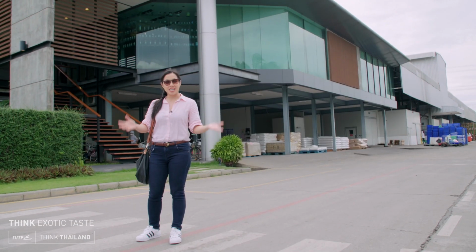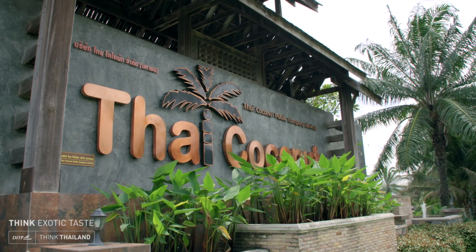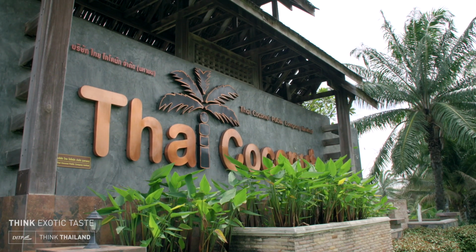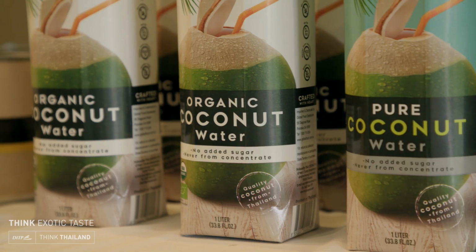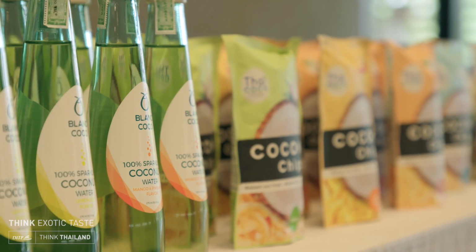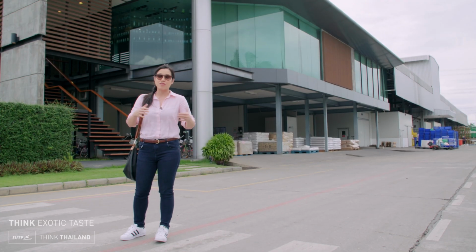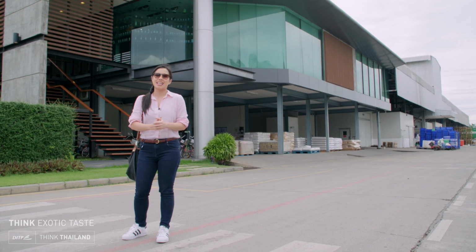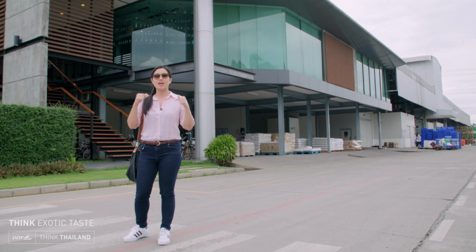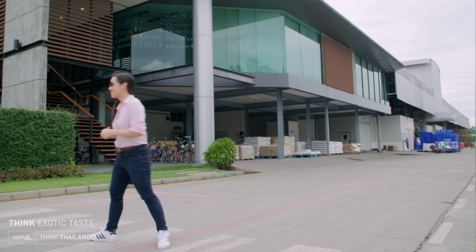And I am here, standing on the campus of Thai Coconut. Thai Coconut is a company that manufactures all sorts of coconut products: coconut milk, coconut beverages like young coconut water, coconut snacks, all sorts of things. They have their own brand, but they also make for other brands that you might have even used. They've been so kind as to let us in here so we can find out how your coconut milk gets made. So let's take a look.